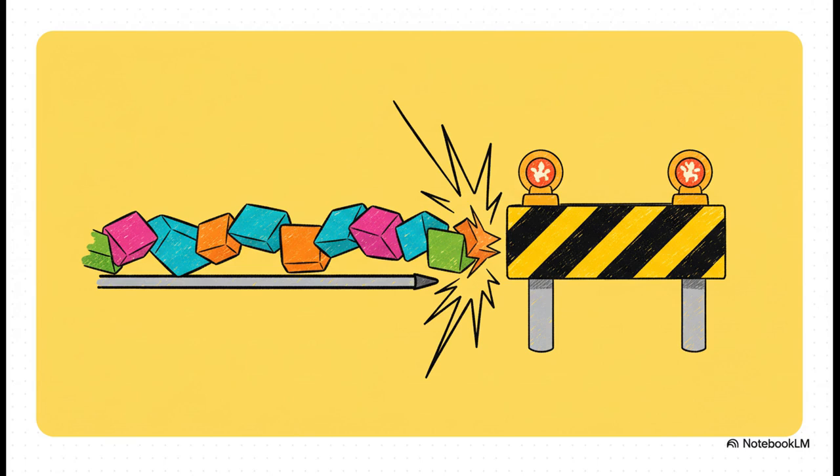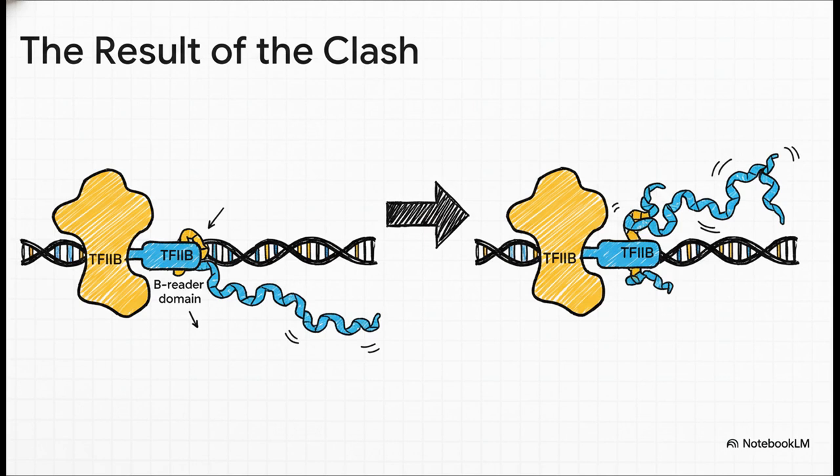Now, once that new little RNA chain grows to be longer than about 6 units, it hits a snag. A part of one of those helper factors, something called the TFIIB reader domain, is sitting right in its way. I mean, they are literally trying to occupy the exact same physical space inside the machine. It's a molecular turf war. So who wins? The growing RNA. That's who. It acts like a wedge and just physically shoves that B reader domain right out of the way, making it flop around totally useless.